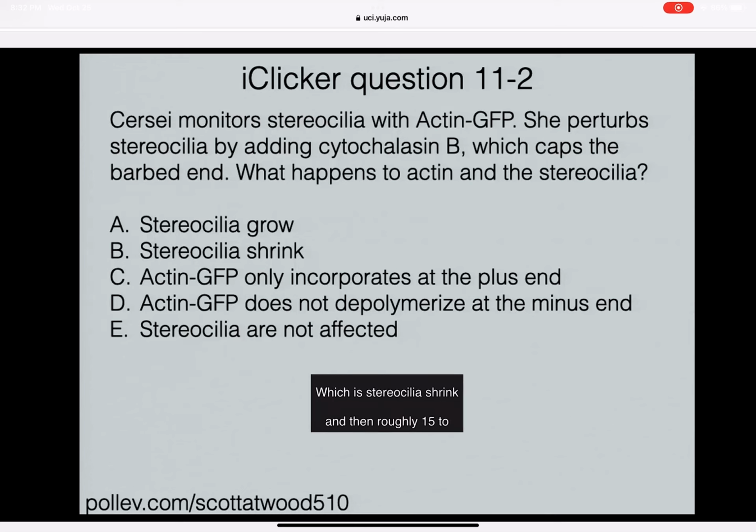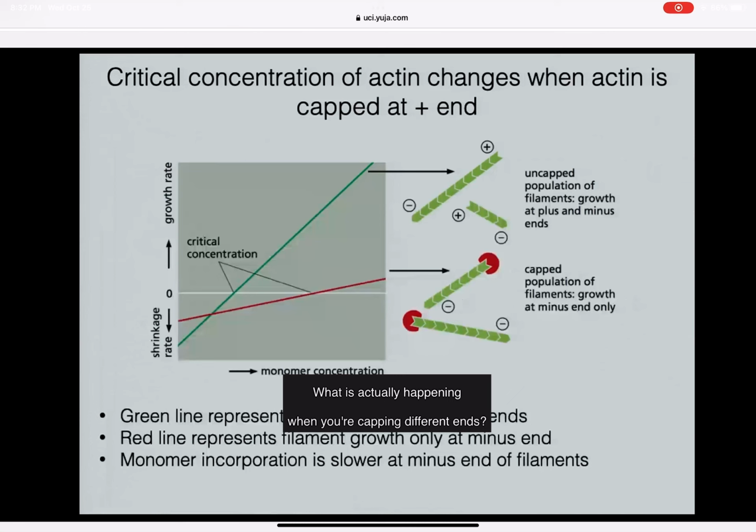All right, you can see that 50% of you say B, which is stereocilia shrink. And then roughly 15 to 20% of you say C or D, actin GFP only incorporates at the plus end, or actin GFP does not depolymerize at the minus end. And so what is the correct answer? And you'll see it's B, stereocilia shrink.